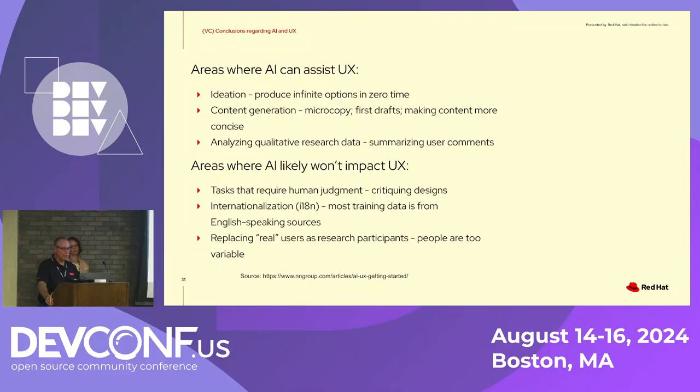And then finally, replacing real users as research participants. I've heard people say, well, we don't really need people anymore to do research. All the information in the world is built into these LLMs. We can just ask them. Well, that's not really true because people are variable. As Amber said, they use things in unexpected ways. Human behavior isn't something that an LLM is going to understand because we're just too weird.